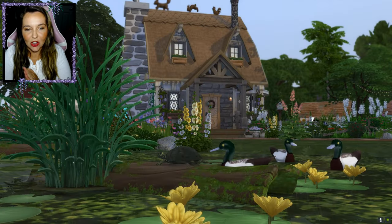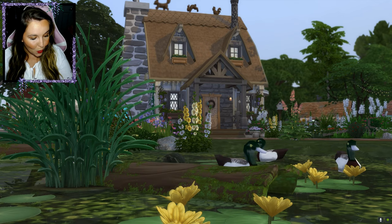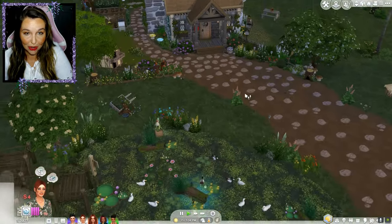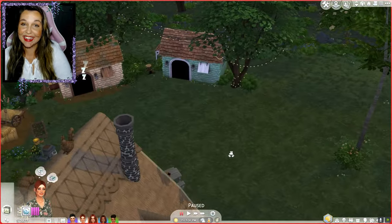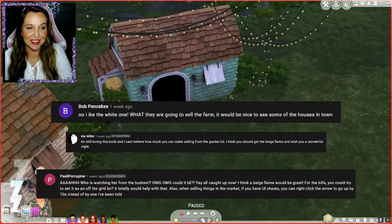And here we are at the beautiful farm. Definitely got a lot going on today. We actually have quite a bit of stuff to do. First off, we really do need to go ahead and get our llama mama. That needs to happen right now.